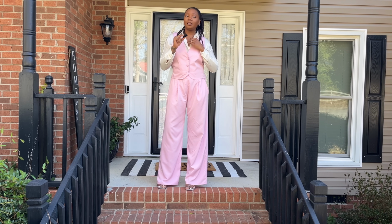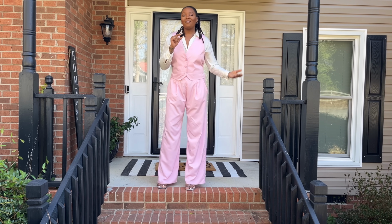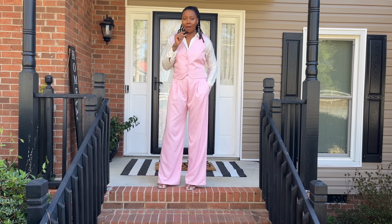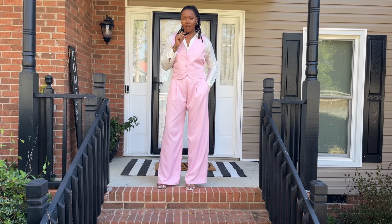Now, I did not make the white collared blouse underneath. I found it online on Amazon for 12 bucks. Hello? Why would I make it if I could get it for $12?